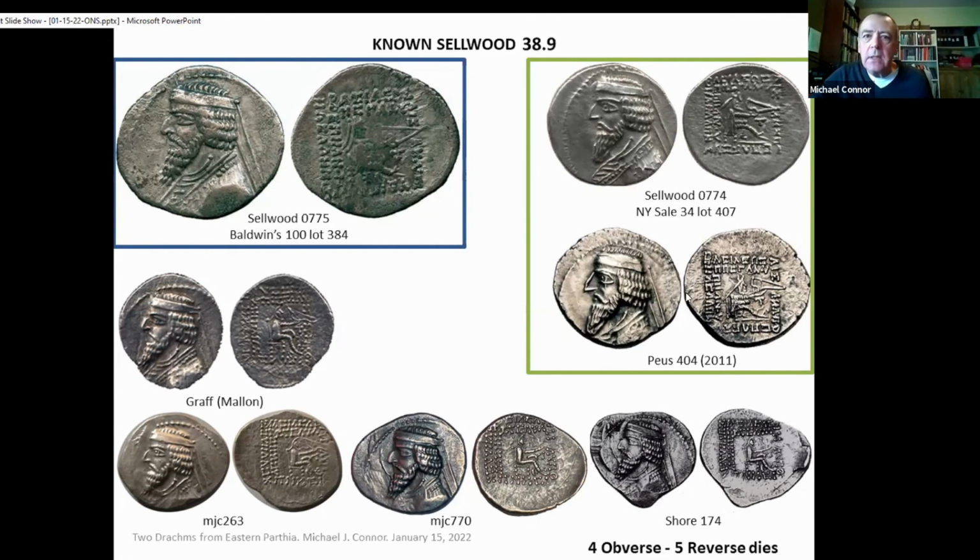The coins on the right are the two other coins. I think they're clearly related stylistically. They're not exactly the same. They're not the same dies by any means. They have a really bizarre reverse. The archer looks sort of squat, and he has a ground line, which is very unusual for coins of this period. So anyhow, that's my interesting coin for the day.